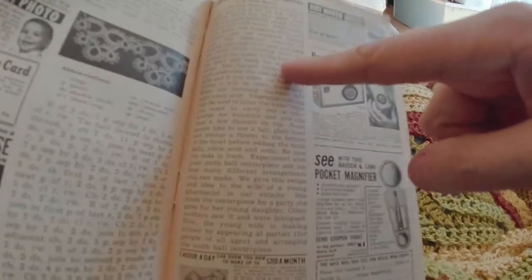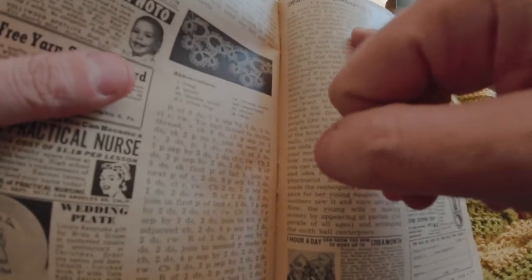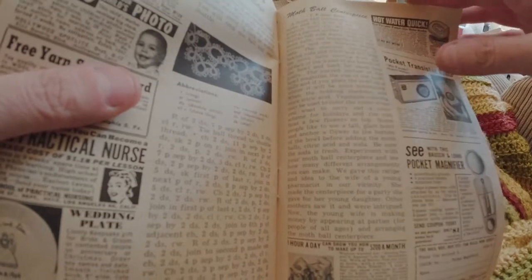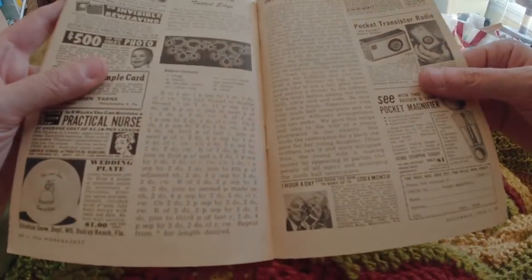A mothball centerpiece. Oh, you know what? I've heard about this. So the mothball centerpiece, you add mothballs, citric acid, and baking soda, and it creates a chemical reaction.